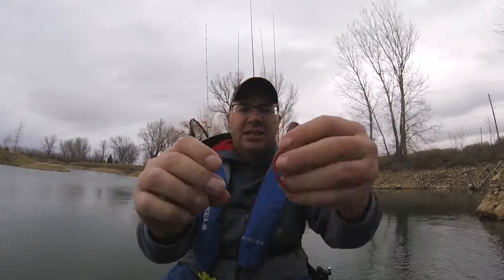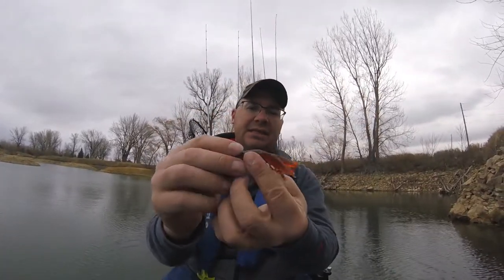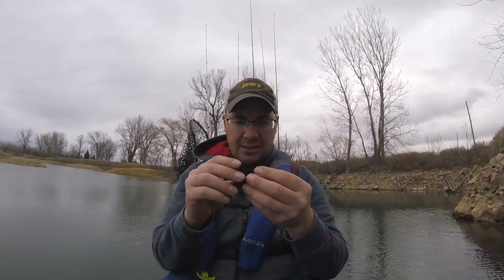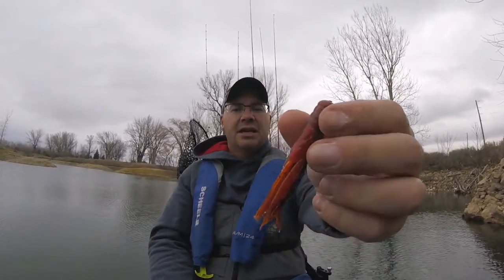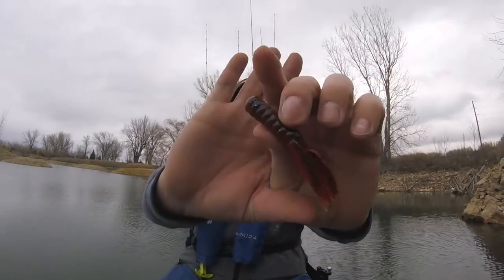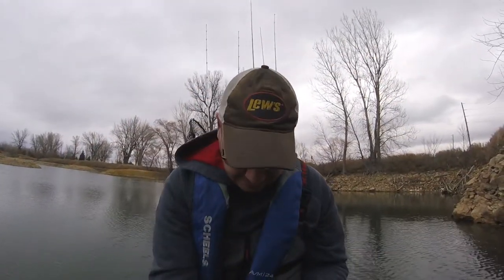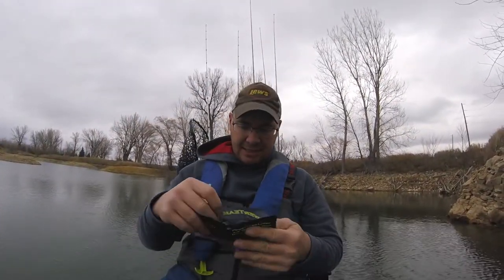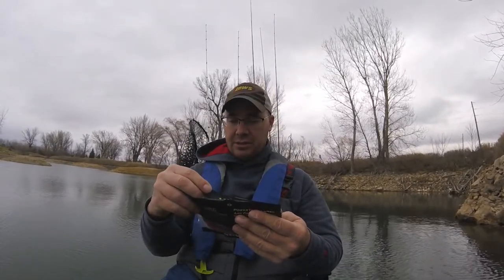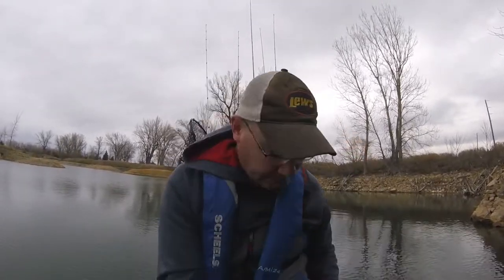So this tube is a little different. It kind of has these little appendages like a hog style bait. I do like this color. This would be good in the springtime when the bass are eating crawdads. It's got that kind of red orange crawdad color. So that'd be an excellent bait for the springtime when they're eating those crawdads. And probably even in the fall too. I like that. I like that bait a lot. The color is called Delta Destroyer. It's an 8-pack. A bunch of them in there.